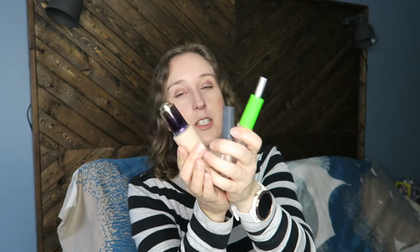Okay, and then this is it for my makeup favorites, or makeup empties, because I have not been wearing makeup very often. So this is the IT Cosmetics Brow Power Universal Eyebrow Pencil.